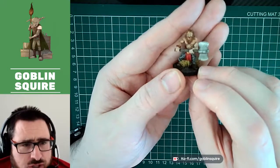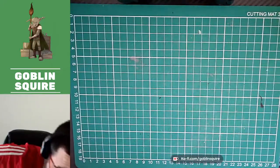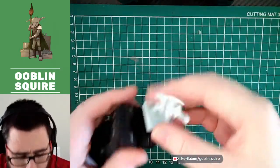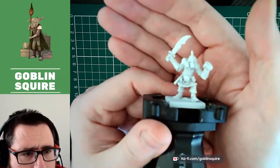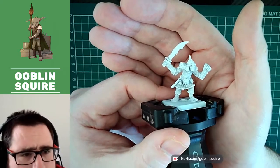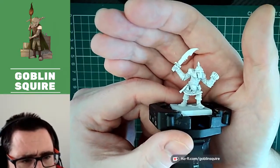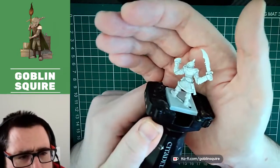And I'll show you some of the other unpainted minis that I'm going to be getting on with as well. So I'm going to be starting painting an orc today. Who's here? I'll put him in my little miniature holder. Again, if it focuses, and again, I don't know if you can see what I mean, but it definitely has an older school feel to it to me.